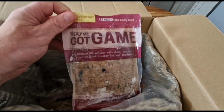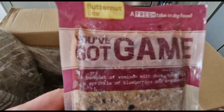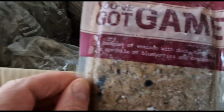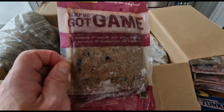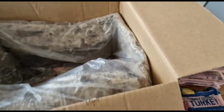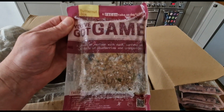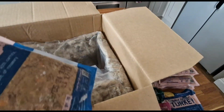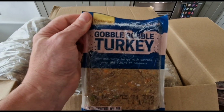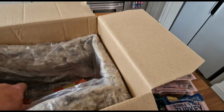And oh, you've got game. So let's have a look at the ingredients of that. So it is a banquet of venison with duck, carrots, a sprinkle of blueberries and cranberries. That's an interesting few ingredients. And another, You've Got Game. And another Gobble Gobble Turkey. Lucky Halo, I just hope he eats this. I hope this is the answer to my problems.